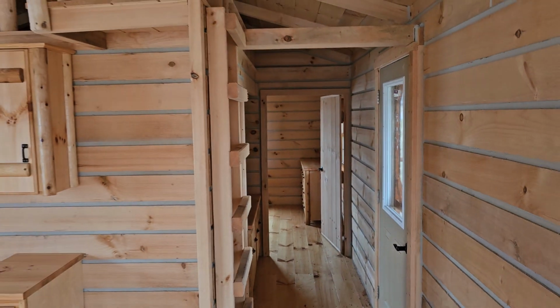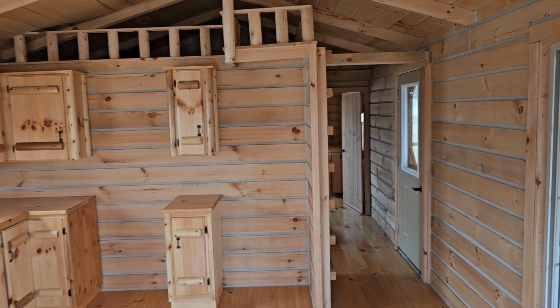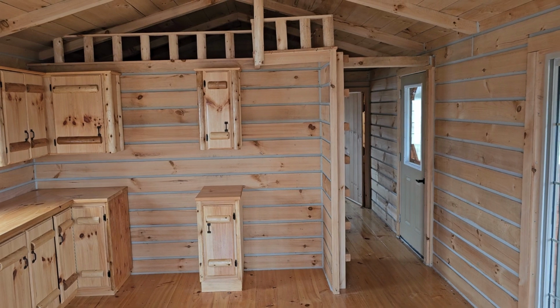Remember, we also now have the layaway program. We call it the old Kmart special. 10% down, locks in your pricing for the next 36 months. Same as cash on any of these cabins.